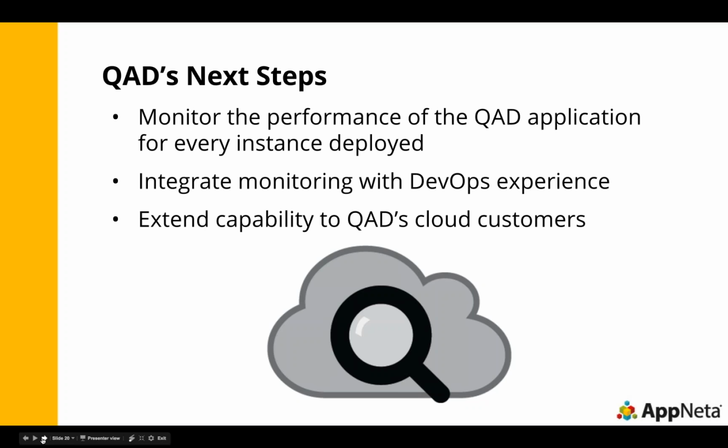And the other thing is I'd like to integrate monitoring with the DevOps experience overall. And that means that as we're deploying things, as we're running tests, we can bring in the AppNeta monitoring and the reports out in real time. And also, we want to extend the capability to our cloud customers. So I'm pretty sure that our cloud customers might face similar challenges.